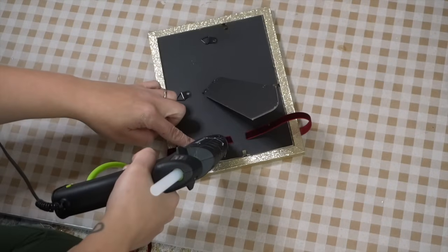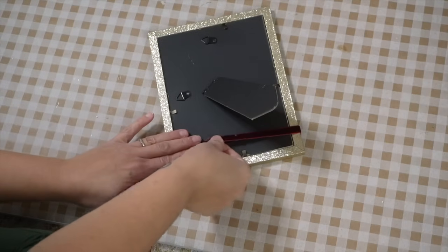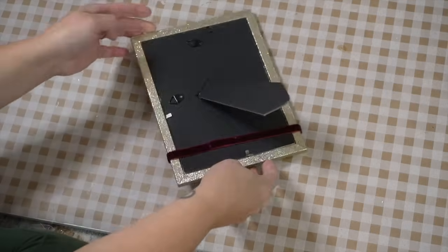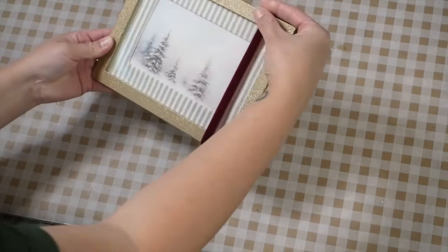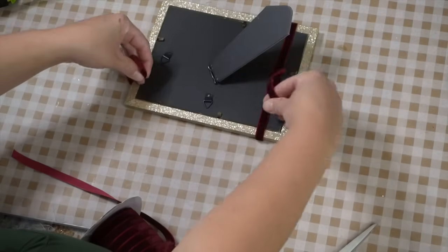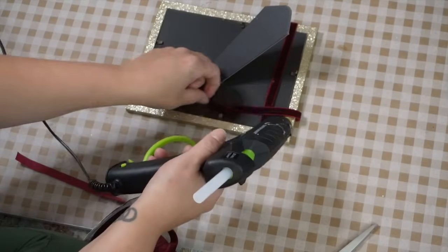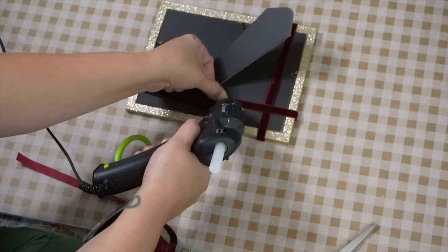But I didn't stop there, because one thing you can do to any type of holiday frames or any regular frames that you have in your house for that matter, to dress them up for the holidays, is add some ribbon. So I went ahead and added a velvet piece of ribbon, the same ribbon that I've been using all Christmas long to create stuff for my home this year.